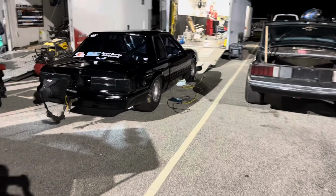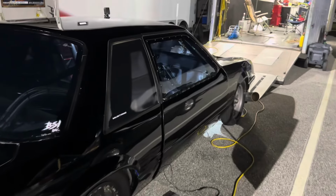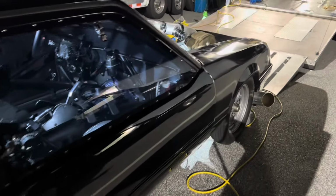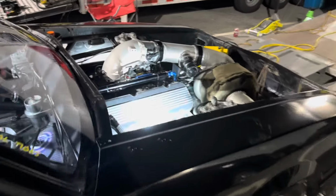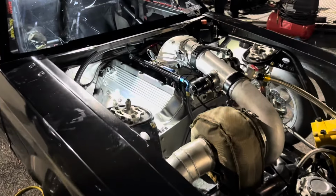So we're cooling it down, got it on the charger. We'll pull the data log and look at it, see if there's anything I can tweak, but probably not. Probably not gonna tweak anything. Down track that time, it felt good. So the changes we made up front look good. I think everything's working good. These lights are freaking gangster.